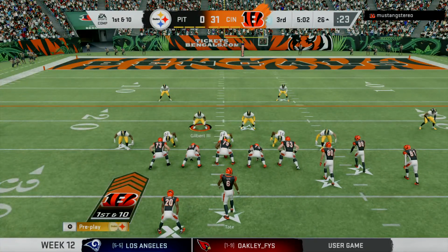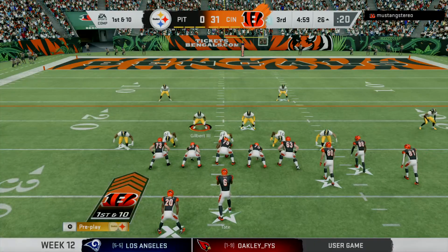Check, check. Watch 54. Get in the weight room.